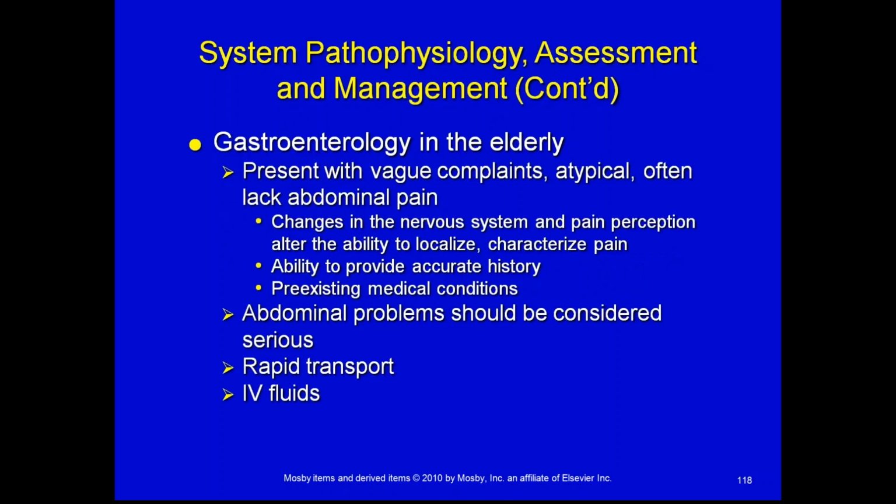As with all patients, once you've determined that the cause of their problem is in their belly, you may not be able to diagnose exactly what it is, but certainly evacuating them to a physician or, more likely, a surgeon would benefit them, and you may have to give IV fluids if their pressures are low.